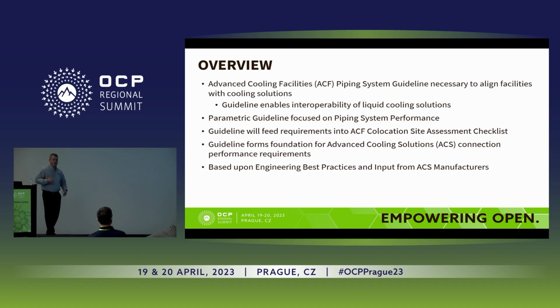So the purpose of this guideline that we're working on is to try to establish a common set of parameters that will allow us to align the facilities infrastructure with the liquid cooling solution. These would be the three ACS projects: rear door, immersion, and cold plate. The intent is to provide a parametric, performance-based guideline, with envelopes of performance. In some cases there will be minimums and maximums, but for the most part it's an envelope of performance. The idea being that if the facility is designed to supply facility water within that envelope, then it should be compatible with the advanced cooling solutions.